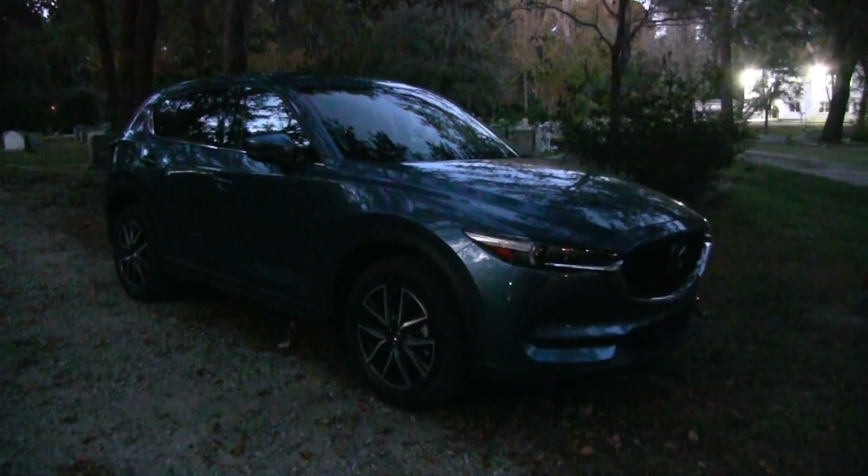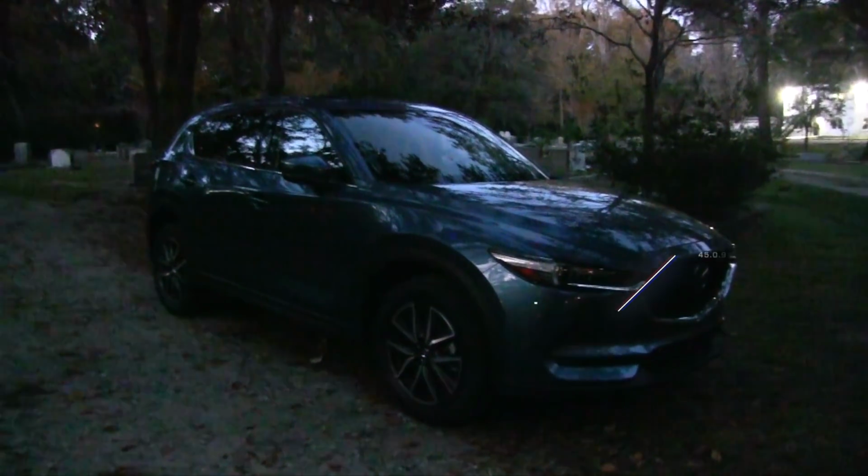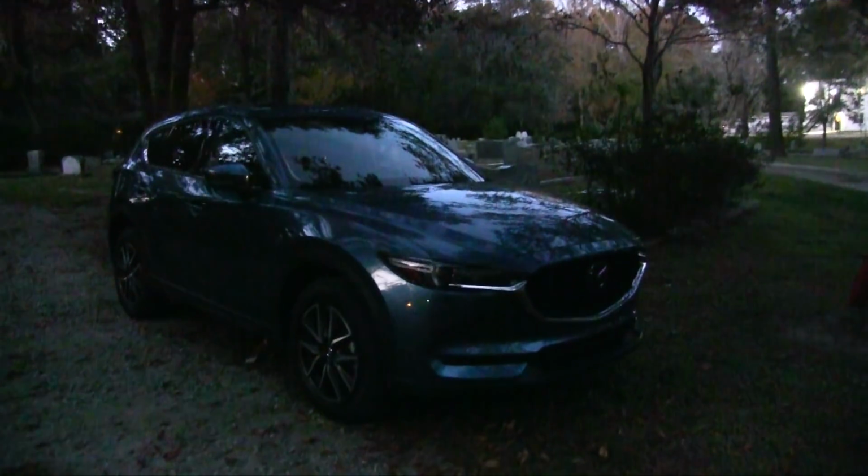But let's go ahead and take the camera off of me and take a look at the CX5 for 2017. It definitely is a beautiful car wherever you decide to film it, or drive it, or park it, or whatever you want to do. It's just a good looking car.